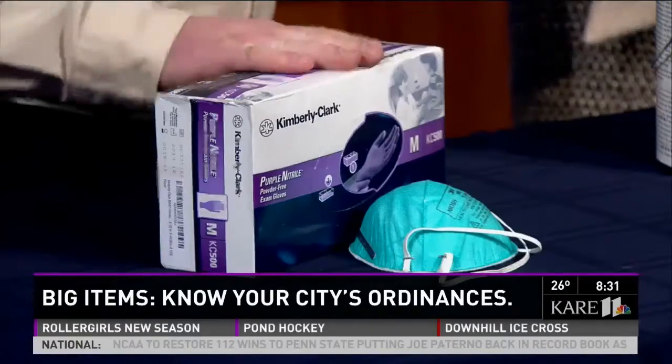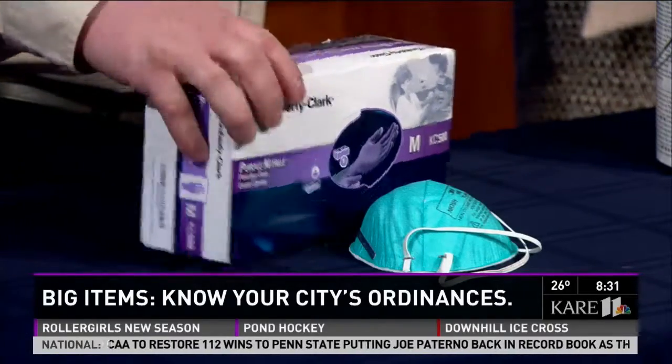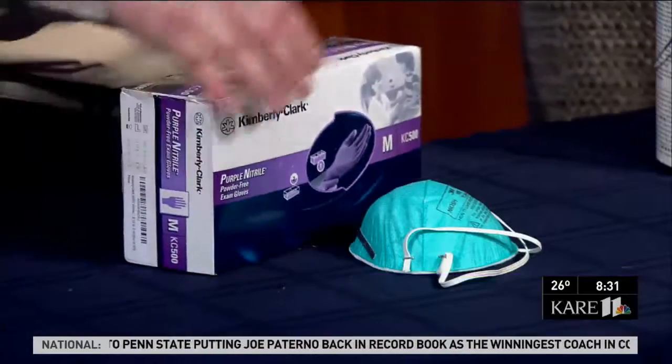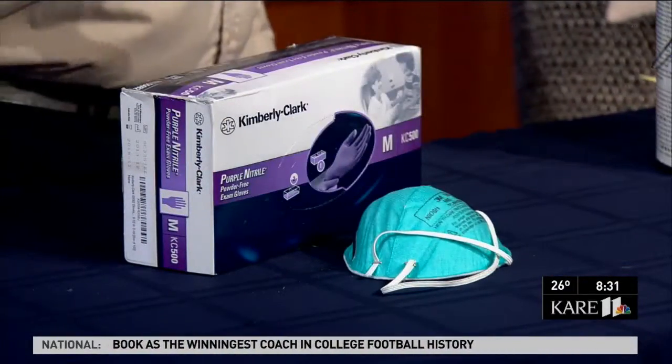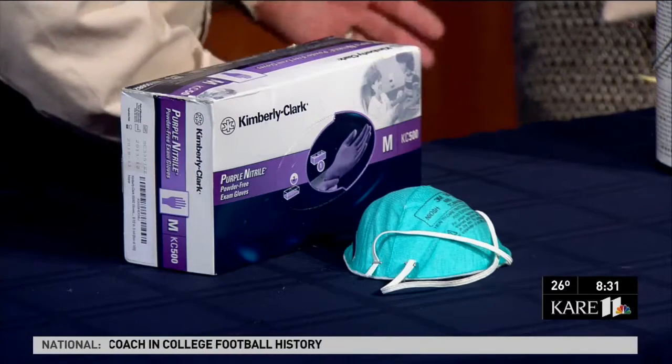You always want to be protected. Whenever our crews are going and cleaning anything, they're always wearing gloves and a mask. And these masks, they're N95 masks. You can get these pretty much anywhere. Home Depot, Menards, Lowe's. Good idea.